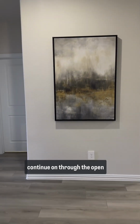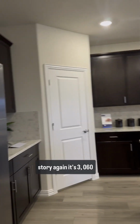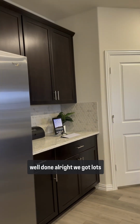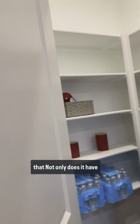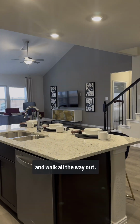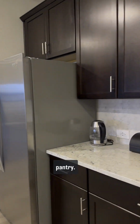All right, let's continue on through the open floor plan so you can get an idea of the flow of this 2-story. Again, it's 3,060 square feet, and it's very well done. All right, we've got lots of cabinetry here in the kitchen. Let me show you how this pantry is big enough that not only does it have plenty of storage, but it's big enough that I can walk all the way in, turn around, and walk all the way out. Okay, that is a nice feature in a pantry.